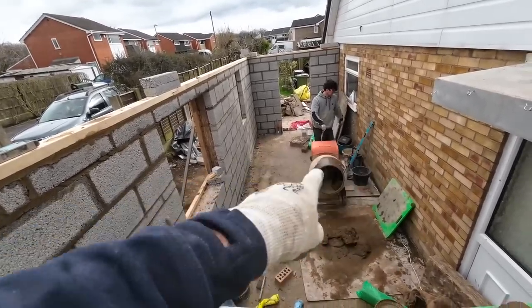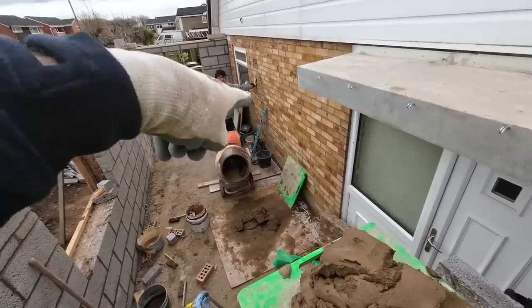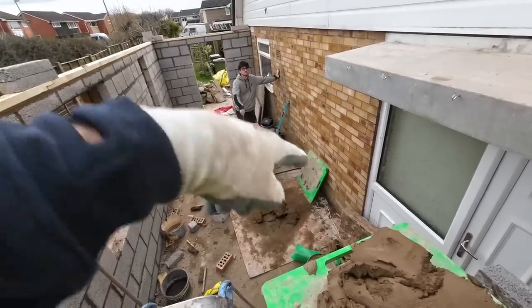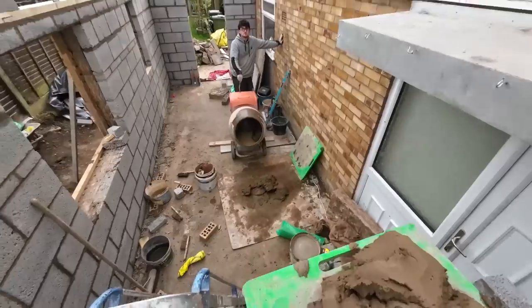We're going to have this back as well, haven't we? Yeah, that's going to be cut out. Little channel in the floor there to take the waste from under the shower. It's a walk-in shower, so I think it's going to be a level access shower. So the waste needs to go into the concrete. So there's that to do.